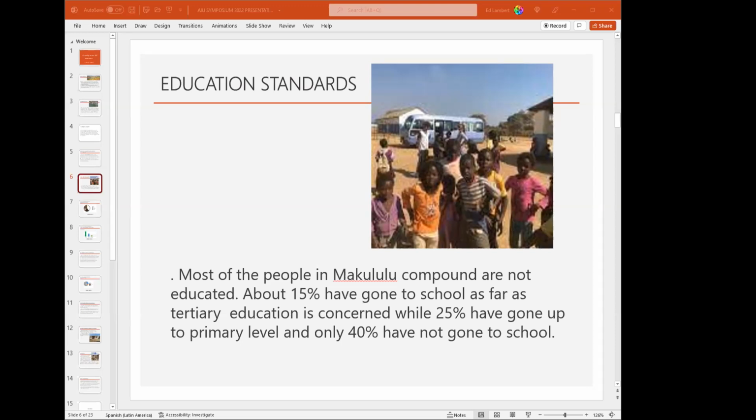But thanks to the new government, which has introduced free education from grade 1 to grade 12, that is from primary to secondary education. So the new government has seen the need of promoting education for all. And this will probably help in making people have access to knowledge which will empower them to promote good water and sanitation.